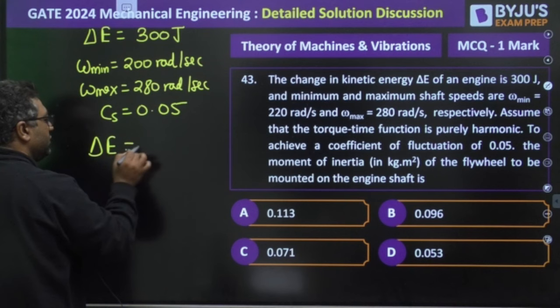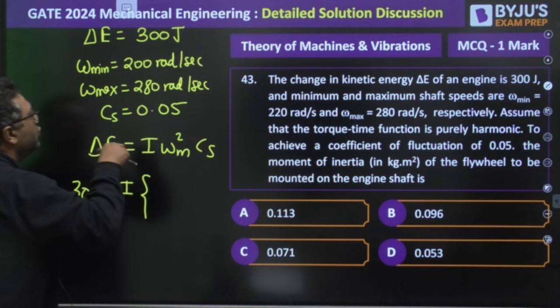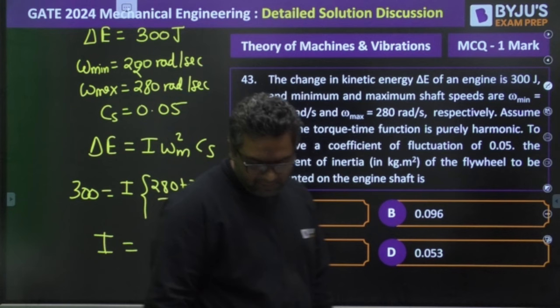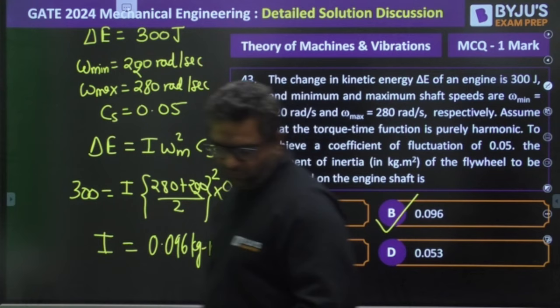And for the moment of inertia, you know the fundamental energy equation: delta E equals I omega mean square CS. So delta E is 300 joules, and we need to calculate I. Omega mean is maximum plus minimum by 2, that is 280 plus 200 by 2. This is not 200, this is 220. So 220 square, CS is 0.05. This will give you the value of I, and what I calculated is 0.096 kg meter square. The answer for this is B, 0.096 kg meter square. This is the 1 mark question from the flywheel topic. Easy question. Okay, moving further, guys.